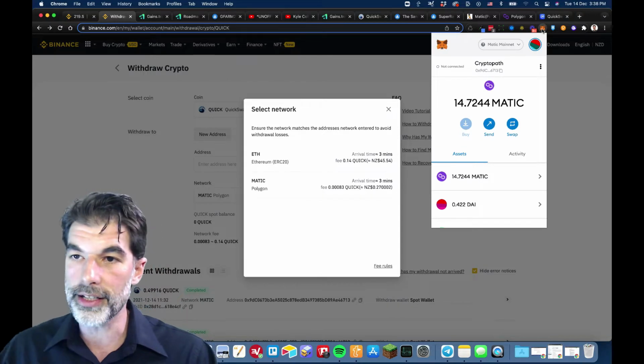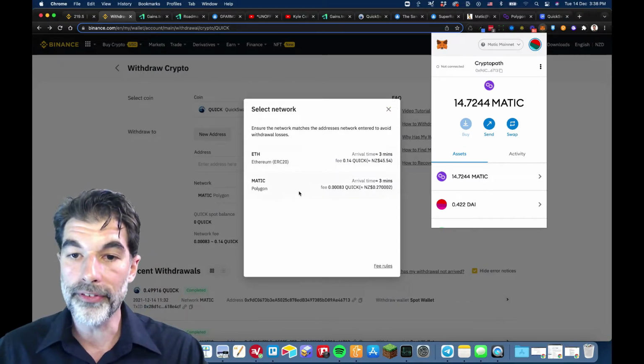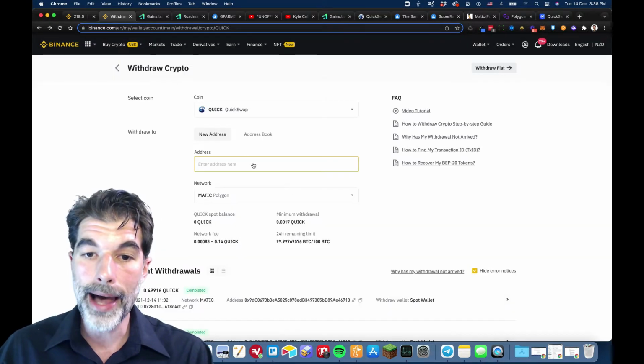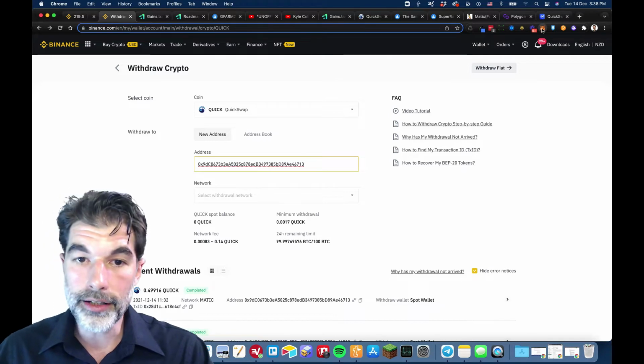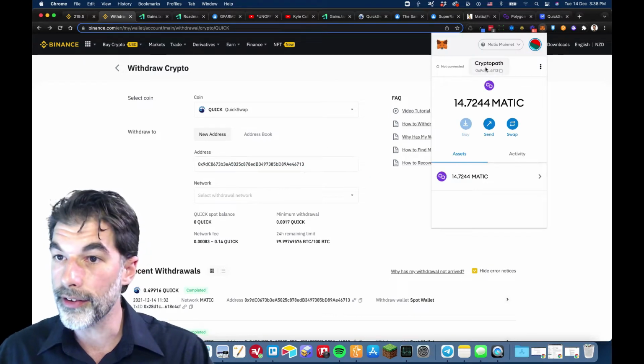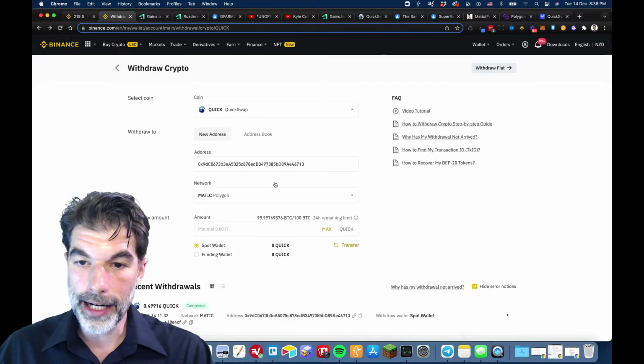There's other tutorials that tell you how to set up a smart wallet and what the difference between the networks are. I'm not going to get into that right now. But I am going to choose the MATIC network. I'm going to paste my address and just double check and make sure it ends in 6713. That's me. I'll select MATIC.